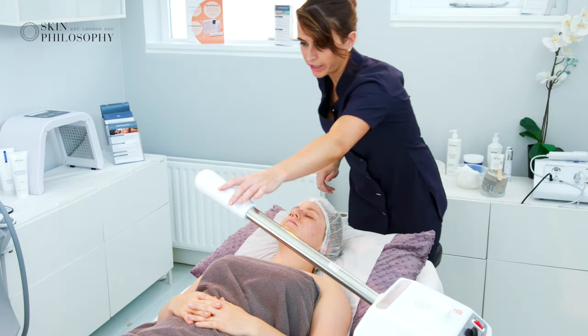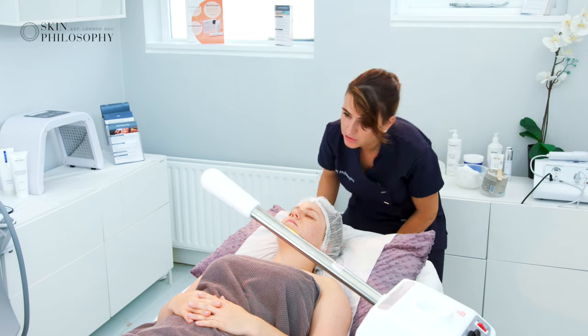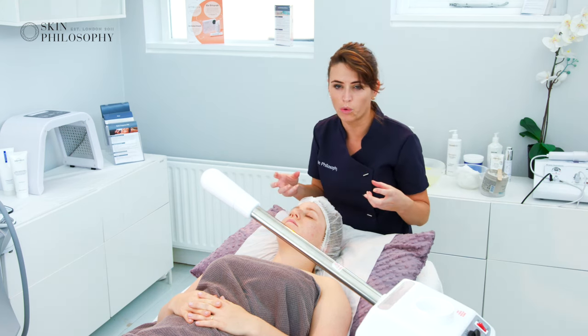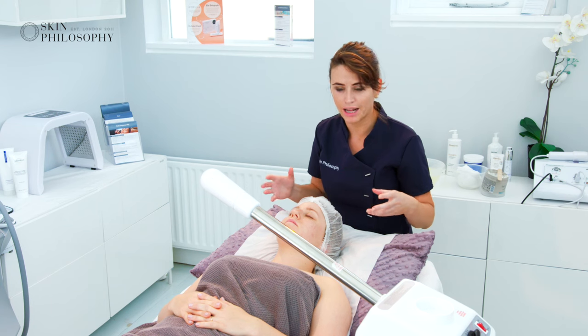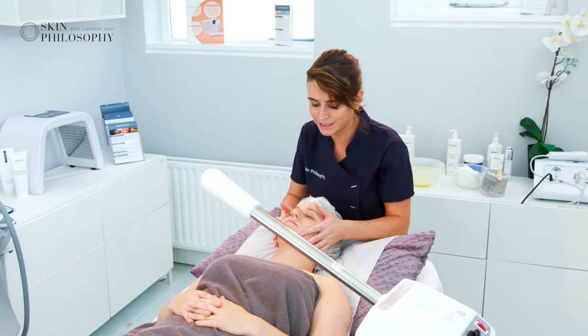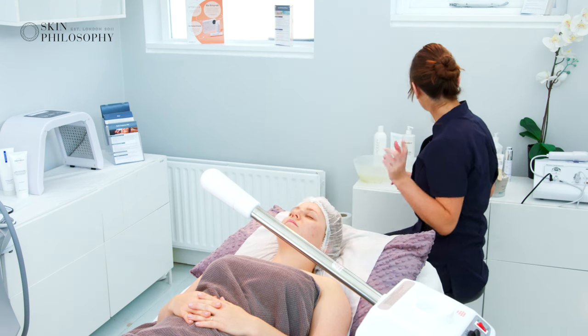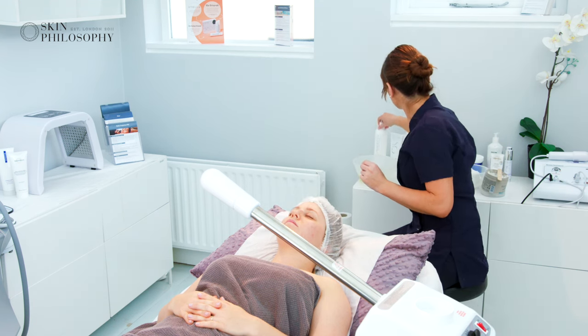So the reason why I do this is, if you steam while you're cleansing and exfoliating, you're actually opening up the skin more and you can get a much deeper cleanse. So we're going to do a double cleanse and exfoliant, and then we're going to do extractions. So that's going to heat up for the moment.